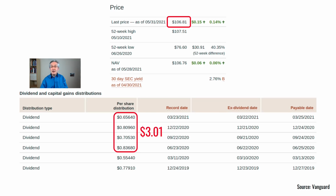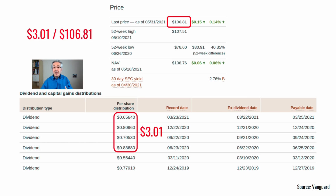And the way we calculate dividend yield is backward looking. We look at the last year of payments, which in this case is just over $3, and then we take that income and divide by the amount we'd have to pay to generate the income, which is just over $100. So in this case, the dividend yield is just under 3%. It's 2.8% at the moment.